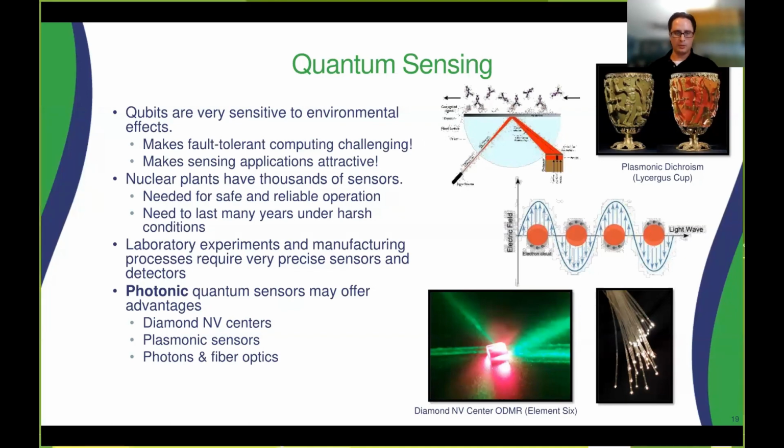So similarly, within the laboratory experiments and manufacturing processes, very precise sensors and detectors are required. So these are your things like your materials characterizations, your radiation detection. All those things need very accurate and precise sensing. So photonic quantum and photonic adjacent quantum sensors may offer some advantages here. So these are your things like your diamond nitrogen vacancy centers.